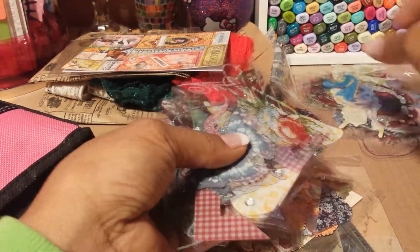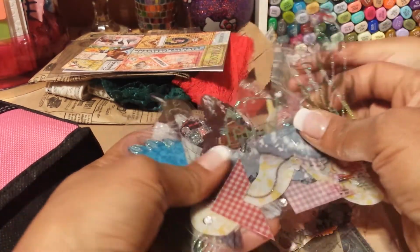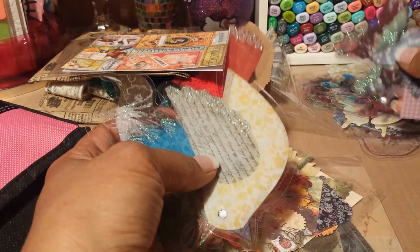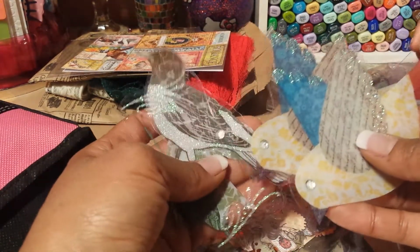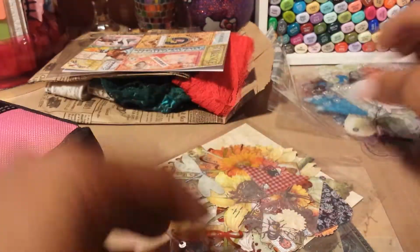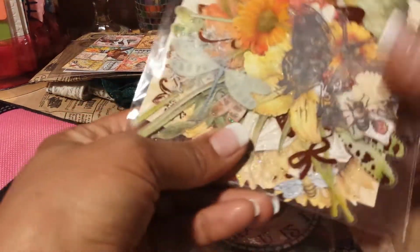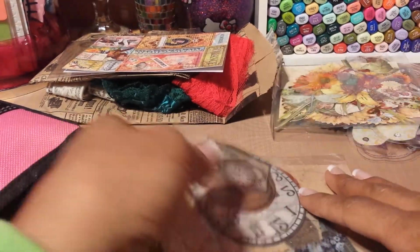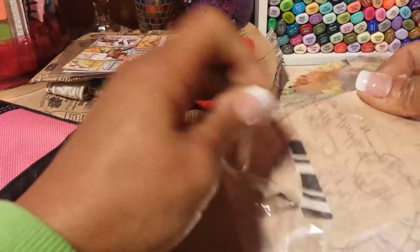This is a lot. Luisa, thank you so, so much. They're all cute. These are so pretty, and I would definitely be putting all of these to very good use. These are all cute, and the birds. And these are some little die cut pieces. We're already at 6 minutes, so I'm not gonna open up all that. But I wanna open this one.